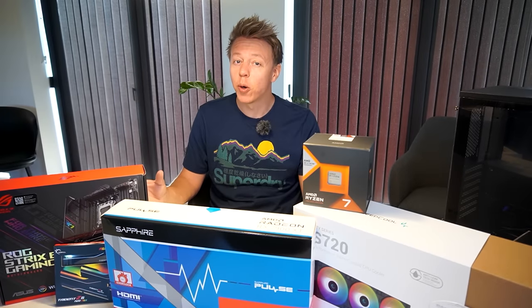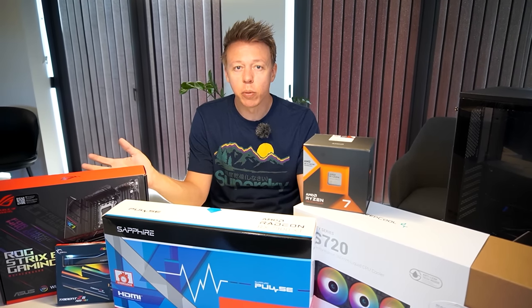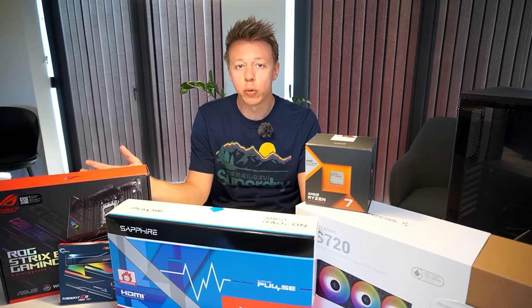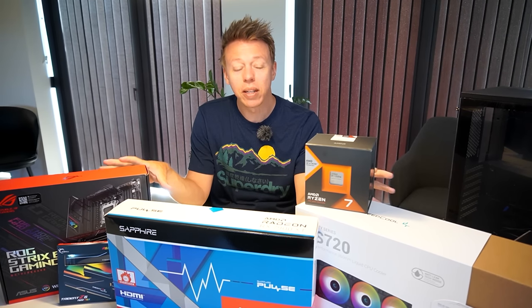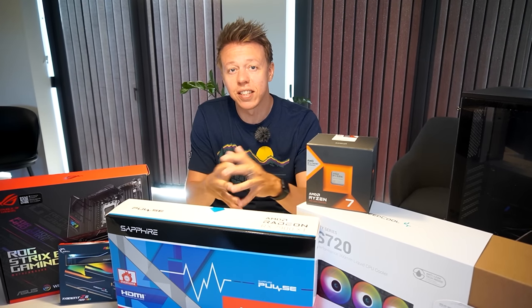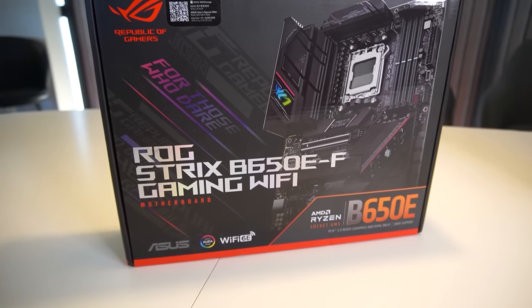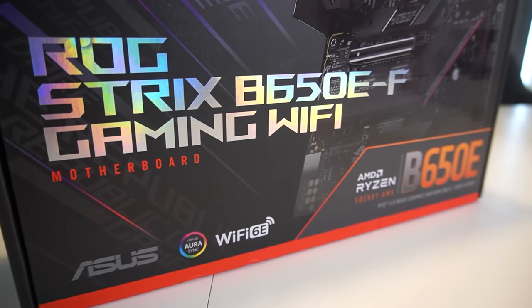And as you can see, and also probably hear from the echoey acoustics in this room, I'm not in my gaming room making this video, I'm in my living room, so it's gonna be a little bit different today. But when we're done building this PC, I'm gonna bring it right back to the gaming room and we'll test it in PUBG. Our motherboard is a nice mid-end motherboard that supports the AM5 socket of our Ryzen 7 CPU.